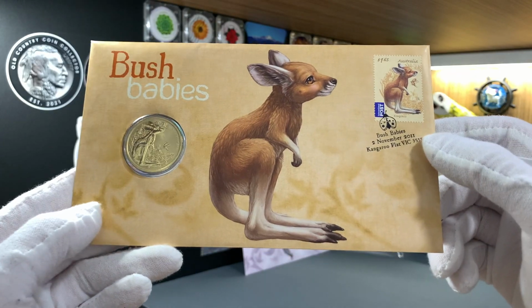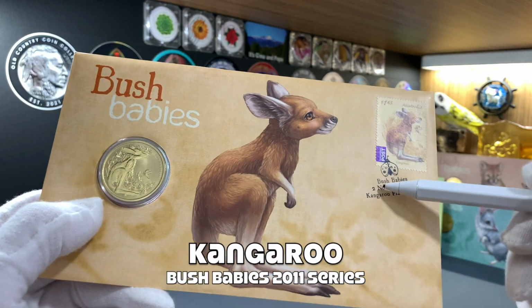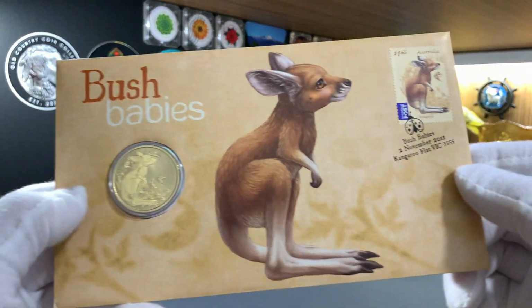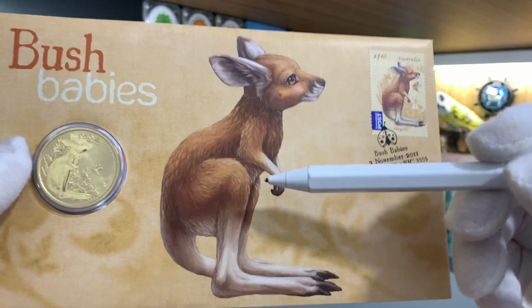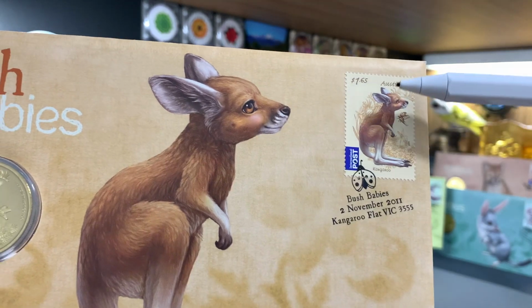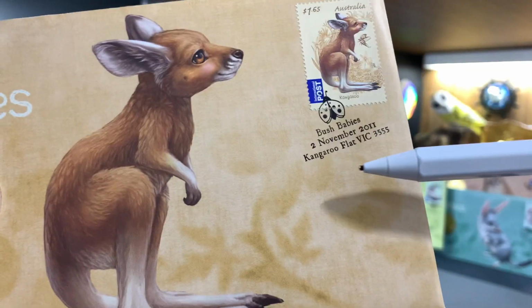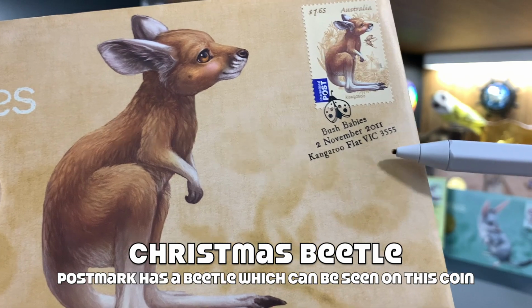We come now to the final PNC of this series. This is the Kangaroo, issued on the 2nd of November 2011. And of all the artistry design of this series, I think this is the most beautiful one. We can see the kangaroo image here, which is repeated on the stamp. And the stamp has a value of $1.65. The stamp is postmarked, typically, from Kangaroo Flat in Victoria.